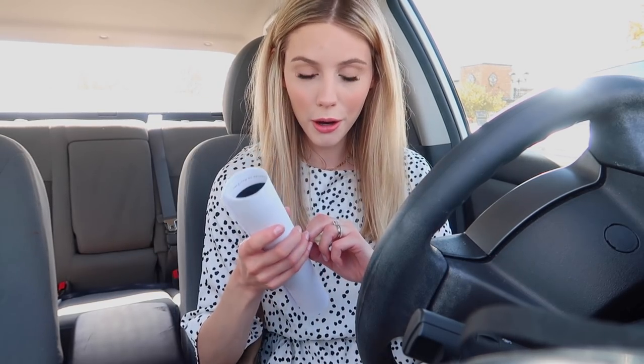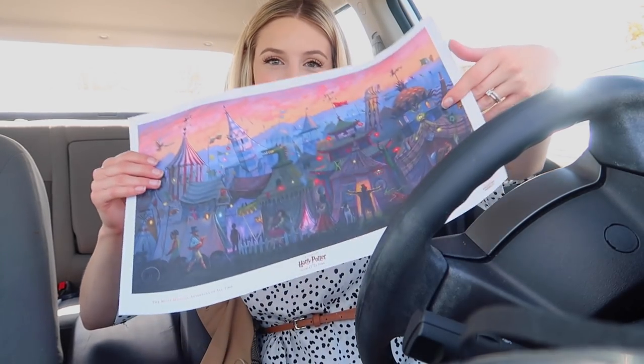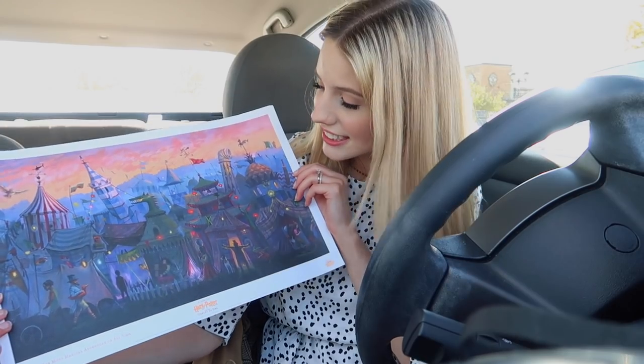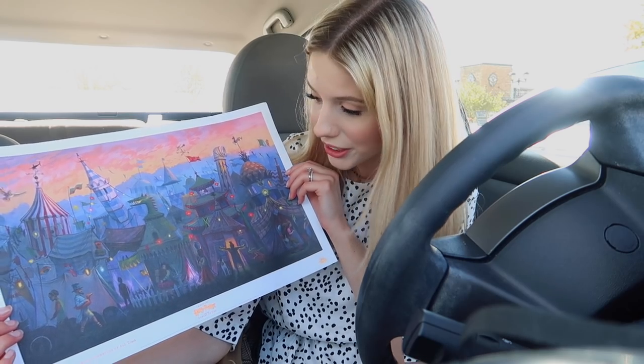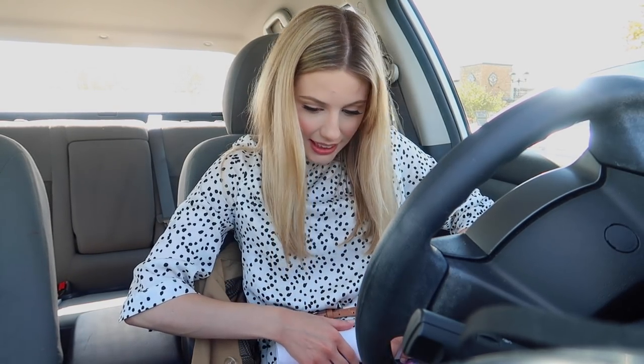Oh, and I forgot to show you guys. They also gave me this little poster for purchasing the book. Yeah, cool. So it's the campsite from the Quidditch World Cup. Okay, I'm gonna roll it up carefully so it doesn't get damaged.